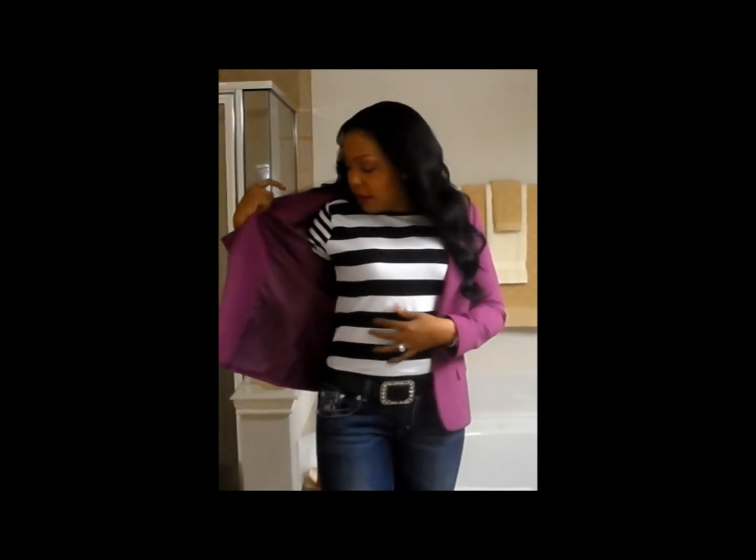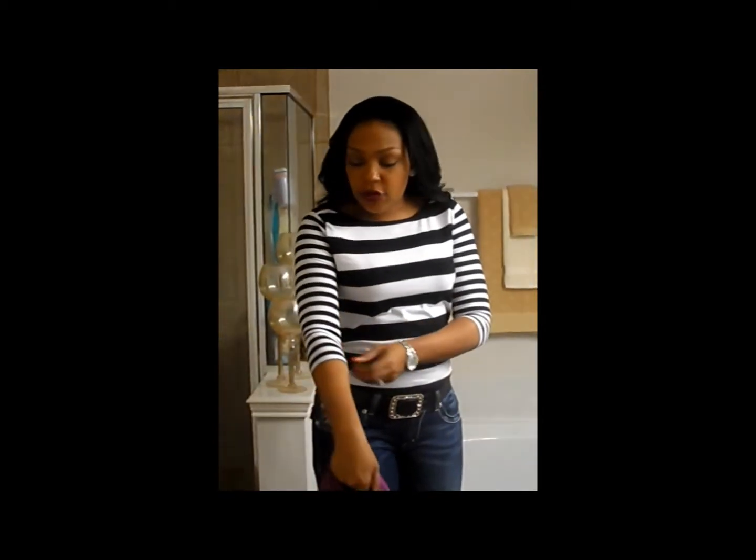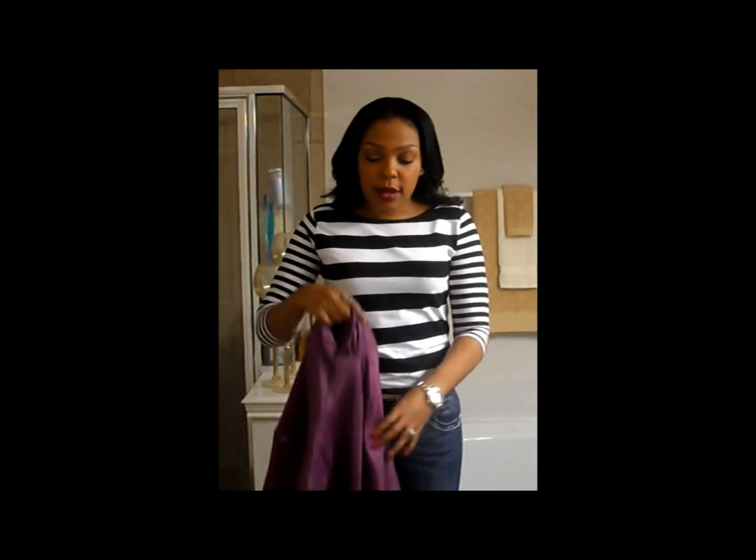I have on a black and white stripe, just a regular plain cotton shirt from Forever 21. It's striped, the sleeves. I'll take off the jacket so you can see the sleeves are striped as well. Really cute, comfy, and soft.